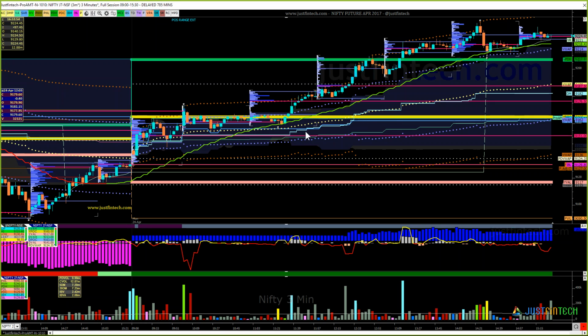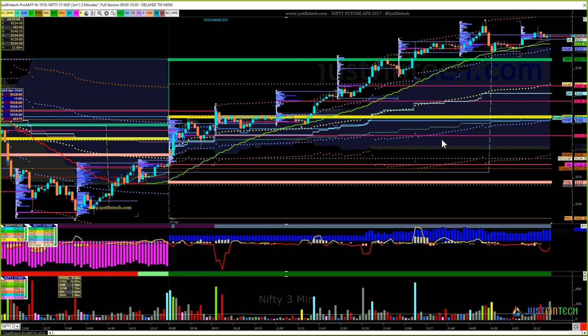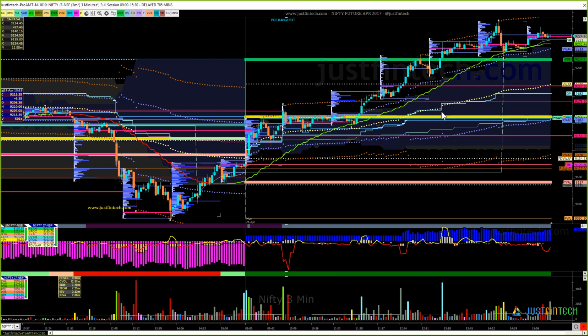The VWAP was trending upwards, and we have left a lot of naked volume POCs on it on the way up. So today need to see how the auction behaves when it tries to correct, in case if we fall back into today's range.